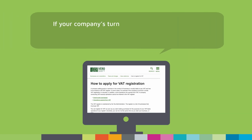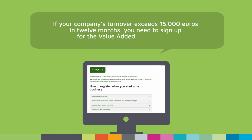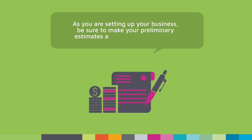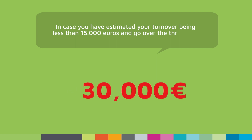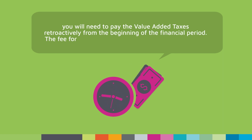If your company's turnover exceeds €15,000 in 12 months, you need to sign up for the value-added tax register. As you are setting up your business, be sure to make your preliminary estimates as accurate as possible. In case you have estimated your turnover being less than €15,000 and go over the threshold, you will need to pay the value-added taxes retroactively from the beginning of the financial period. The fee for late payment will also be added to the sum.